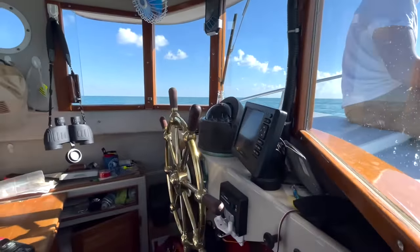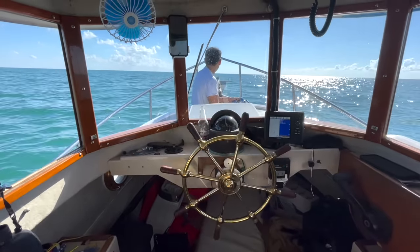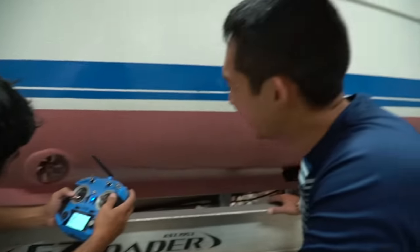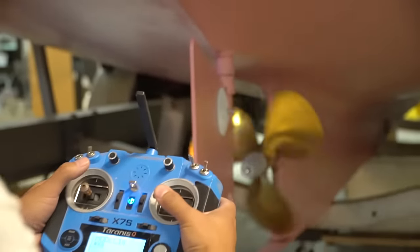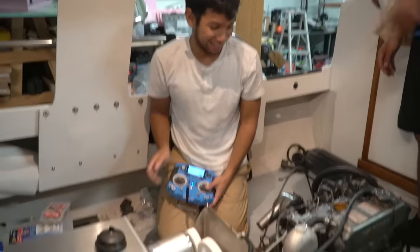Those are the cool features of the boat. But I should mention the RC parts of the boat because it's something very unique for this boat. Oh my God. That I made it specifically for RC. It's radio control. I'm gonna stick my hand in it. That's safe. It's honestly pretty noisy. That's loud.